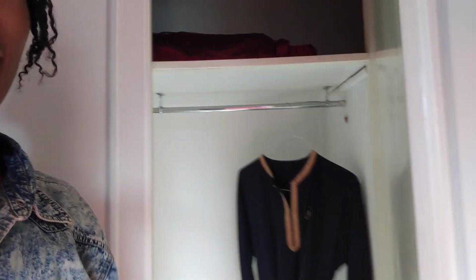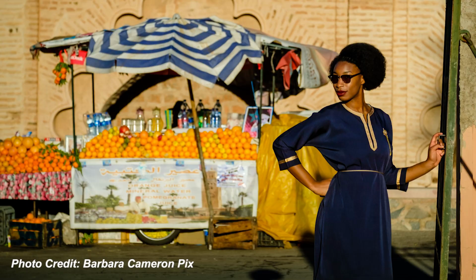I have my life together, y'all, because I was able to actually organize my bedroom before doing this video, unlike last time. So I'm just growing, y'all. I'm just growing and changing, getting better and better. It's a pretty simple room. It's got a whole wall of closet space. Didn't come with any hangers, so that was fun. It came with one, and I hung up my one Moroccan top in here. I know y'all seen the photos.